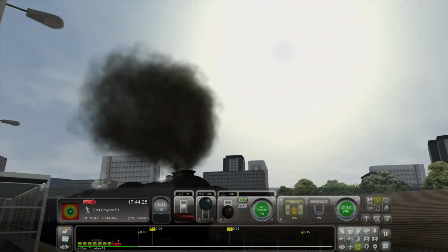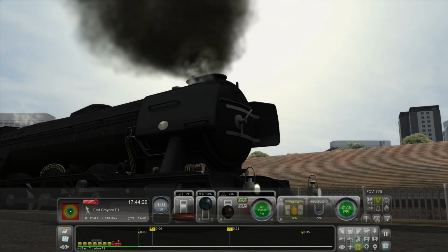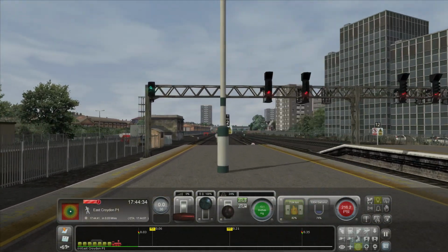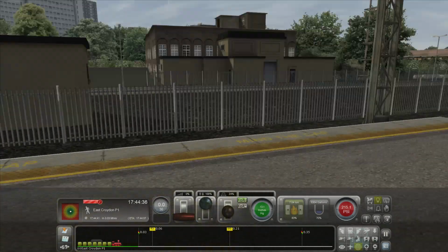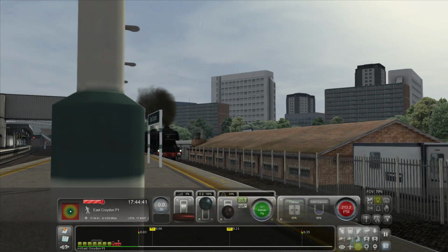Look at that. Sun providing a silhouette of the wartime black right there. Beautiful. Right, starting speed limit is 30, going up to 45 and then 60. Yep, 60 or 70 is pretty much the fastest we're going to be going now. It's the nature of this route.